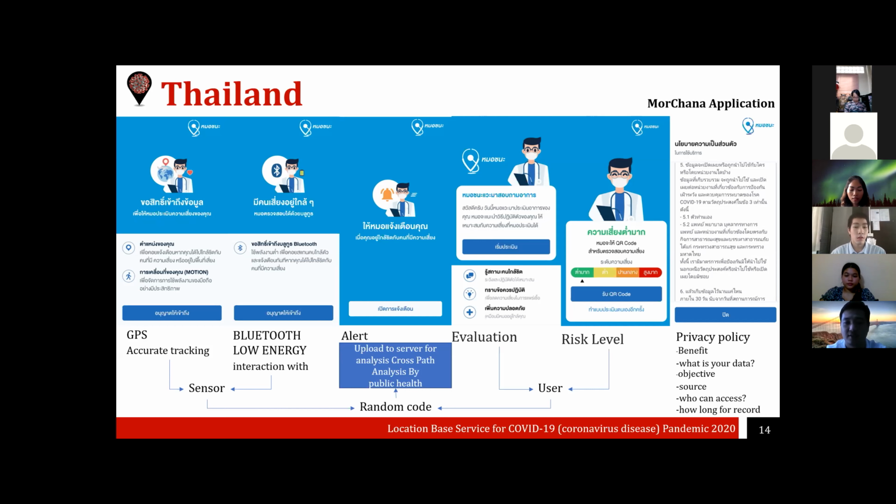It is anonymous. There is also a self-portrait, but the image will not be uploaded to the server in any way. This application is transparent and clarified. The more commonly it is used, the more accurate it is.